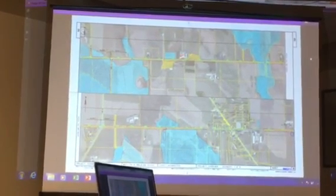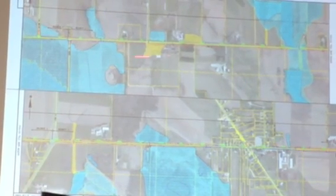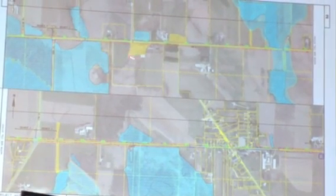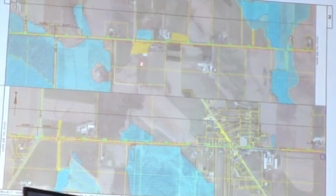Staying on alignment allows us to miss the wetlands and floodplains again. And some of these yellow areas are those hydric soil features, which would likely be classified as wetlands if we had a certified delineator out there.